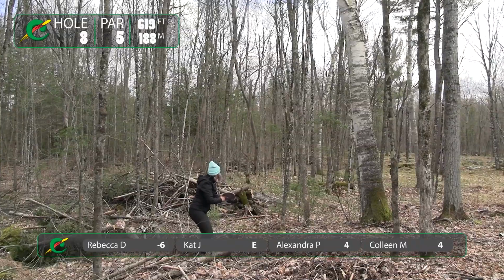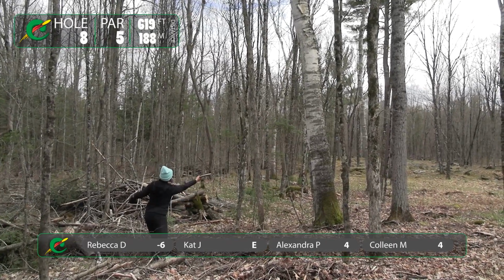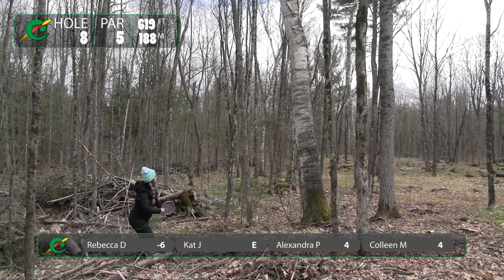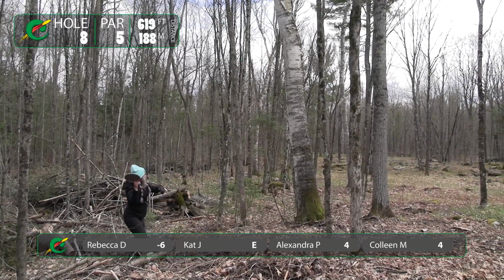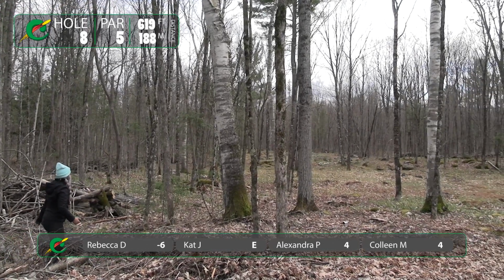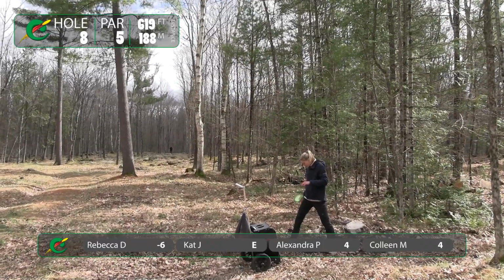Colleen as well. She throws a nice second shot there, right in the middle of the fairway. Looks like I'm left with the pitch out. I'm going with the putter. I just want to get into a nice safe spot to set myself up for an easier up shot.